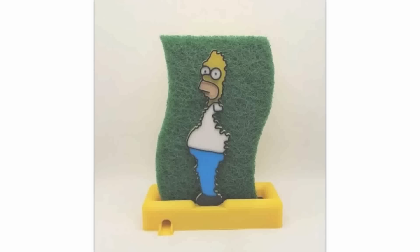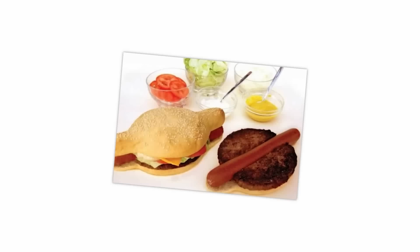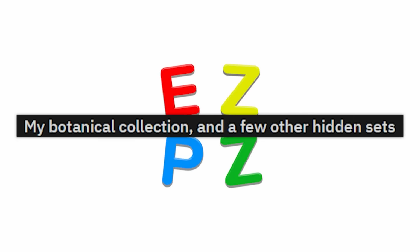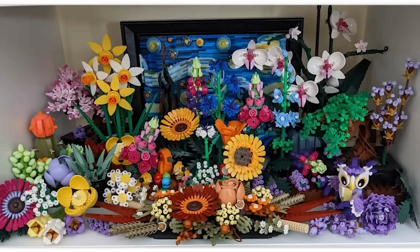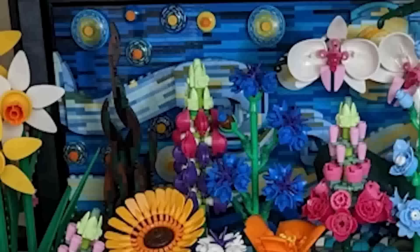Ham hot dog burger. That just looks like a heart attack and really gross. I'm not gonna lie, hot dog and burger meat just don't seem like they meet well. You know, meat in the middle. Well, you know, it'd be too much meat. And I'm an expert on meat. I'm talking about wieners. My botanical collection and a few other hidden sets. What about a purple owl is botanical? Also, since when is the guy who Vincent Van Gogh botanical, huh?